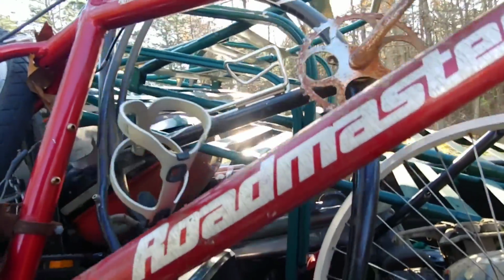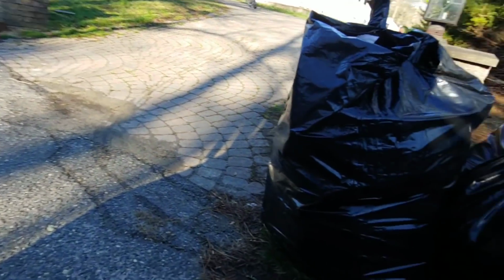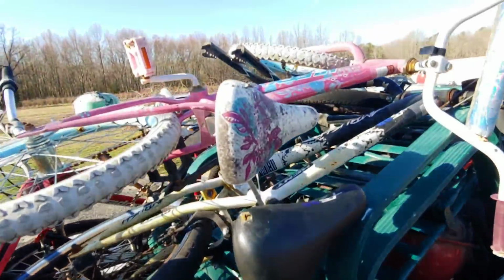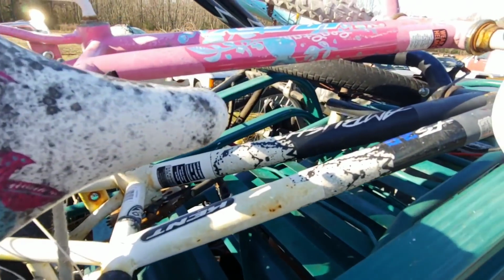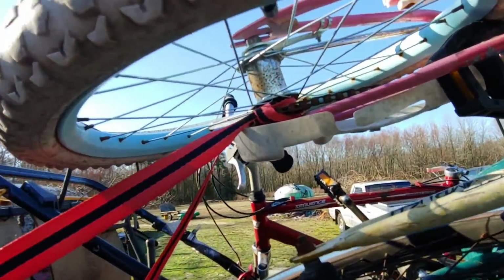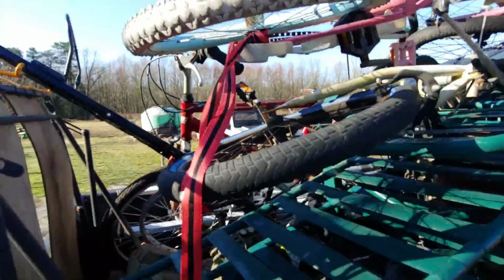This guy's just bringing out some more bikes here. They destroy them, huh? They get big. We got an old rusty Kent ambush, it looks like. And whatever this one is, Lone Star. They're probably just scrap. Look like the kids ran over the ratchet strap things all up in there.